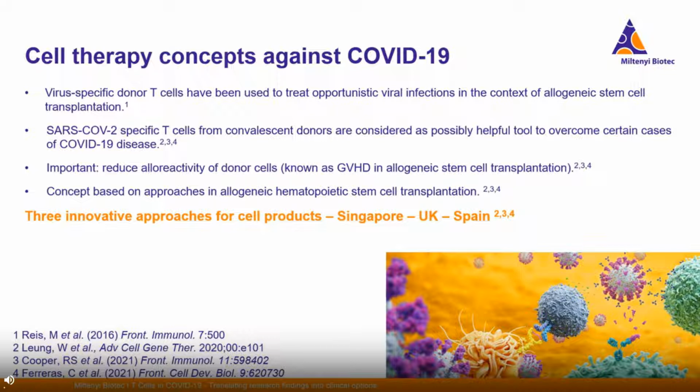In this context, I would like to present the work of three different groups from Singapore, the United Kingdom, and Spain. As the authors explain in these publications, the transient presence of donor T cells in COVID-19 patients could be possible under certain conditions. On the other hand, it would be imperative to prevent alloreactive reactions against the patient.